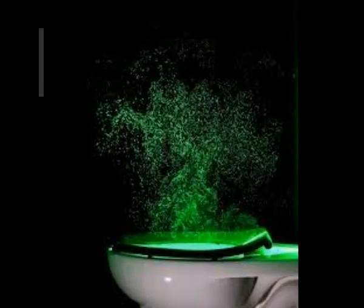Toilets spew invisible aerosol plumes with every flush, and there's proof here captured by lasers. They spread pathogens from human waste and expose people in restrooms to contagious diseases, of course. You can imagine, according to The Conversation, every time you flush a toilet, it releases plumes of tiny water droplets into the air around you. These droplets, called aerosol plumes, can spread pathogens from human waste and expose people in public restrooms to contagious diseases.